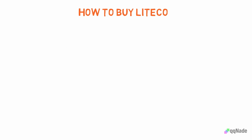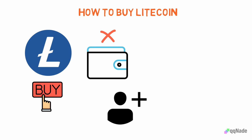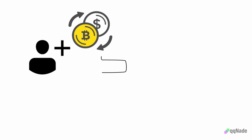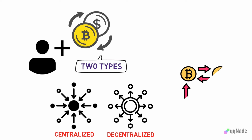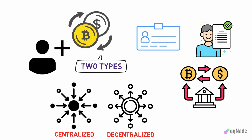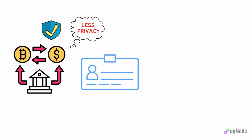How to buy Litecoin. Buying Litecoin is straightforward when you have a wallet. If you don't have one, sign up for one at KuCoin or Coinbase. The wallet is where you'll keep your LTC after purchase. Next up is to sign up at a crypto exchange. There are generally 2 types, centralized and decentralized exchanges. Centralized exchanges will ask you to submit your personal information for verification. This is in line with the Know Your Customer policy that centralized exchanges follow. Using a centralized exchange means less privacy, but it also means more safety, thanks to the Know Your Customer policy and the regulations that centralized exchanges must follow.